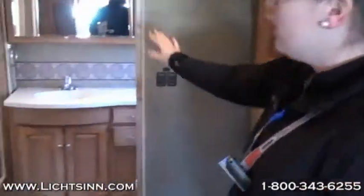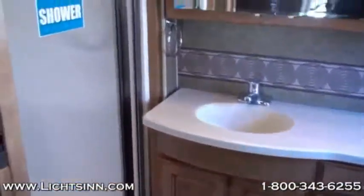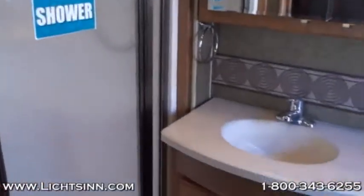The 37F is a bath and a half floor plan. Where we saw the full bath in the 32H and the 35P, here there is a little half bath, and then your full bath is located here in the rear. You get what Winnebago would term a big shower, which it is. It's extremely spacious.